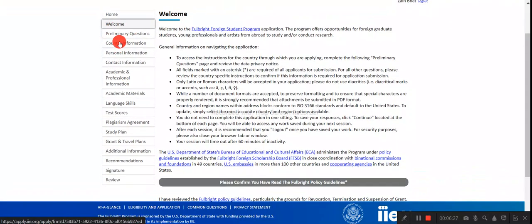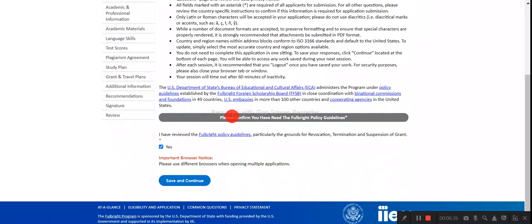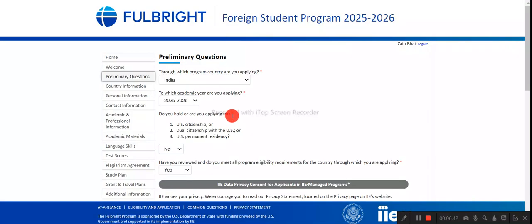So welcome, preliminary questions, country information, personal information, contact information, all the sections you have to cover one by one. First you can see, please confirm you have read the policy guidelines. I have, so click on save and continue. And with that, now you can see preliminary questions: through which country you are applying. So I'll select my country, and to which academic program.